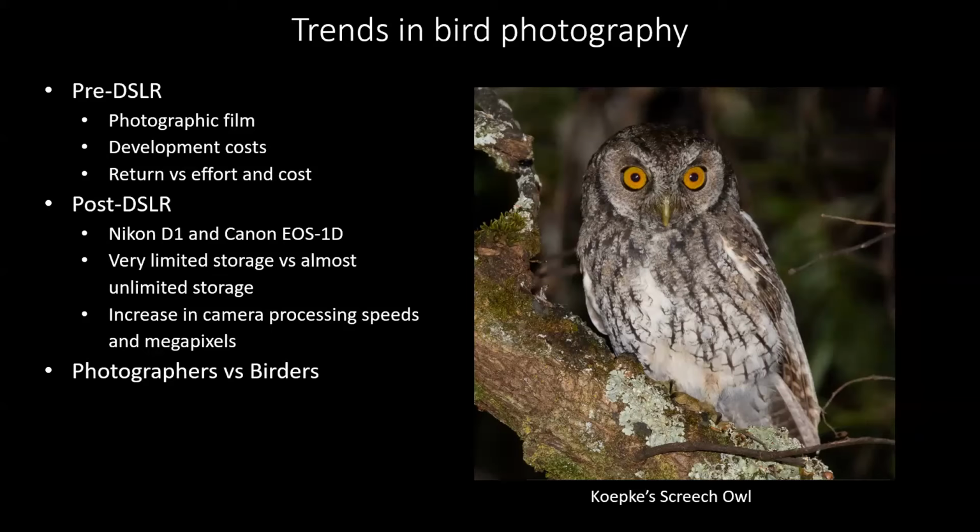And I specifically chose this photograph. It's a Koepcke's screech owl, which is essentially a Peruvian and Ecuadorian nocturnal bird. And I was in Peru on a trip with a good mate, and we were owling, and owling's definitely not one of my favorite pastimes. I like to sit and have a beer after days birding. And we were looking for owls, and we were lucky enough to find this bird.